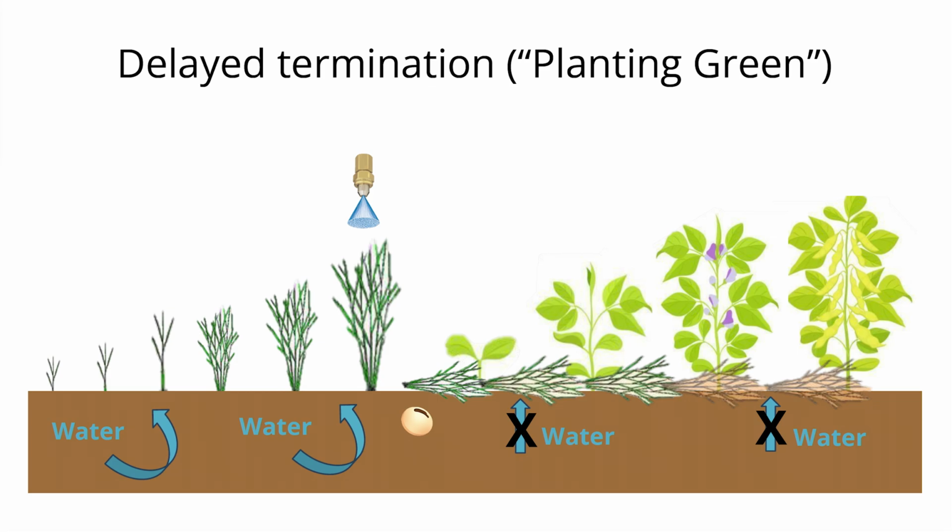So that practice of delayed termination is also referred to as planting green. And we can see here in this picture what this looks like. We're literally planting our soybeans into a living green cover crop.